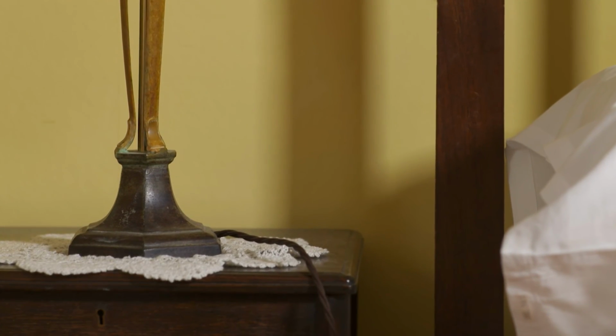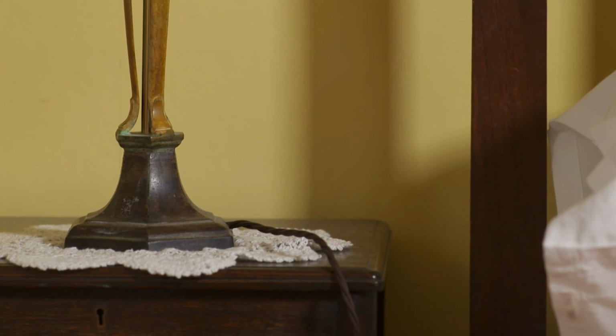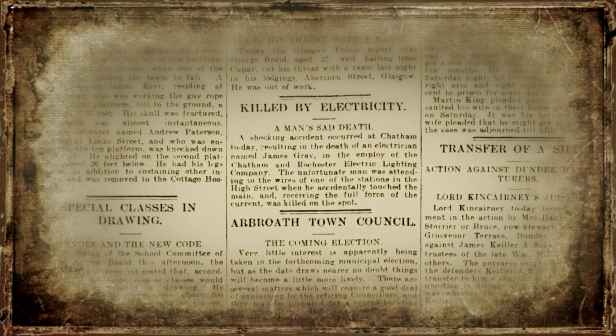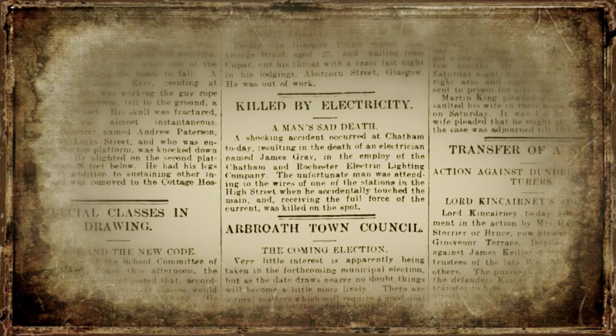On its own, and left alone, electricity isn't overly dangerous. It's when you bring in the human factor, that's when electricity becomes dangerous. There were countless stories in the newspapers of the many and varied ways people had managed unwittingly to electrocute themselves.